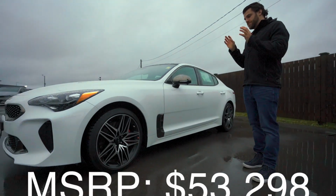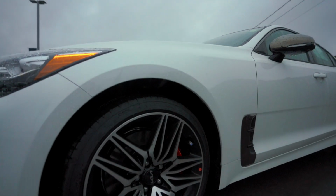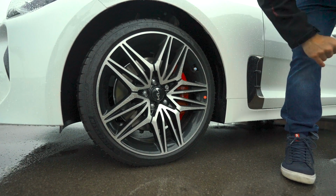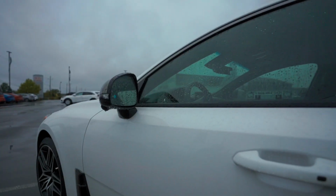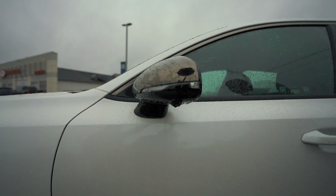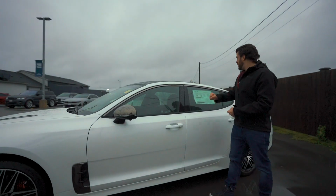This specific one has an MSRP of $53,298. And you can see it's sitting on these nice 19-inch aluminum alloy rims. Brembo brakes here, front and rear disc brakes. I do like the red calipers as well. And then let's come around and look at the side here. Mirrors are nicely capped out here with our LED turning signals. Camera right on the mirror, that's going to assist you when you're parking. You do have the sunroof on the top as well.